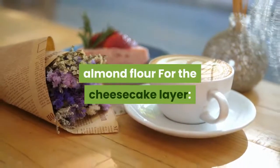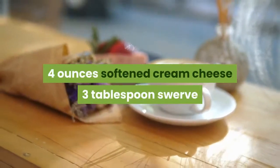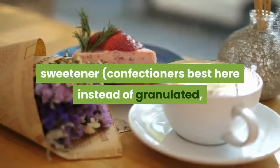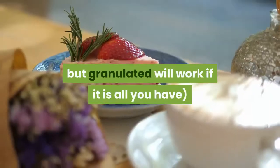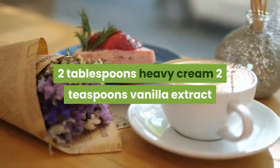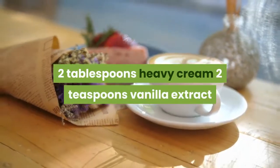For the cheesecake layer, 4 ounces softened cream cheese, 3 tablespoons Swerve sweetener. Confectioner's is best here instead of granulated, but granulated will work if it is all you have. 2 tablespoons heavy cream, 2 teaspoons vanilla extract.